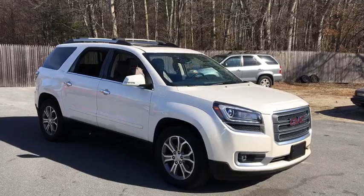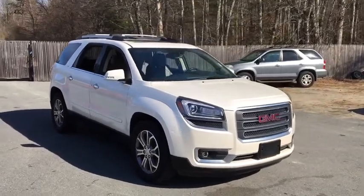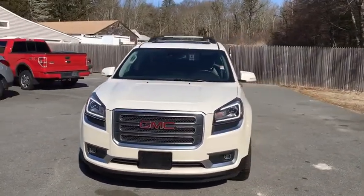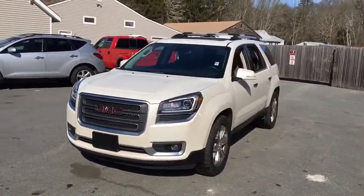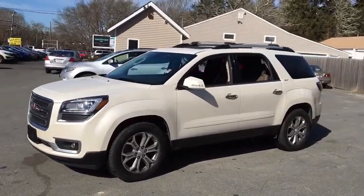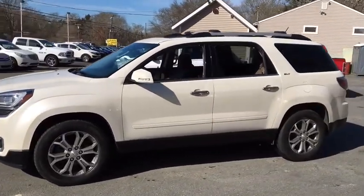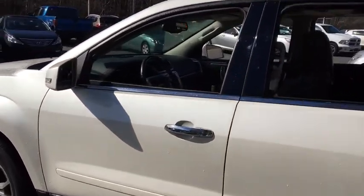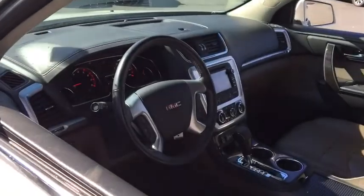The 2015 GMC Acadia. The GMC Acadia is great capability coupled with exceptional safety. Offering better highway fuel economy than any other 8-passenger SUV, advanced technology and thoughtful ergonomics, the Acadia is a premium utility that rejects compromise. This vehicle has less than 70,000 miles.